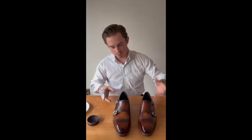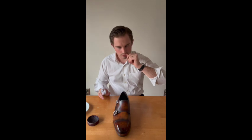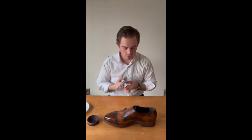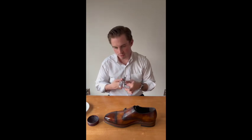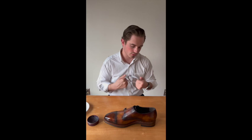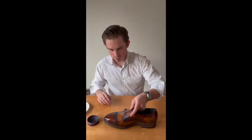So what I'm going to do is put this one away, allow the solvents to dry on it, and I'm going to add another layer of wax, and we will buff that off. Switch the shoes here.